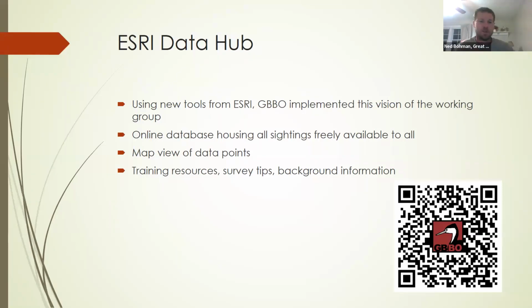And so basically what this is, it's new tools. We are developing this as we go, and there's an amount of bearing with us as we go because Esri is figuring this out as well as we are. But basically, it's an online database. There's a map view output of all of the data that's been collected by our volunteers. It's a clearinghouse of training resources, survey tips, background information, papers published by GBBL. And that's basically your one-stop shop for all things Pinyon Jay.